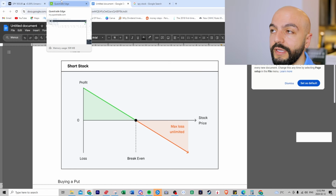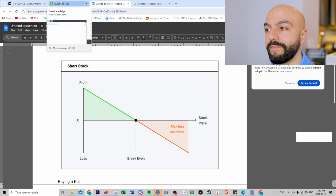Here's what I'll do. Every month or so, I might double down if SPY continues to go up. If SPY goes to 510, 520, 530, it is too bubbly. Like, it's too high. I just don't think it'll continue doing this. I might double down and continue buying more.